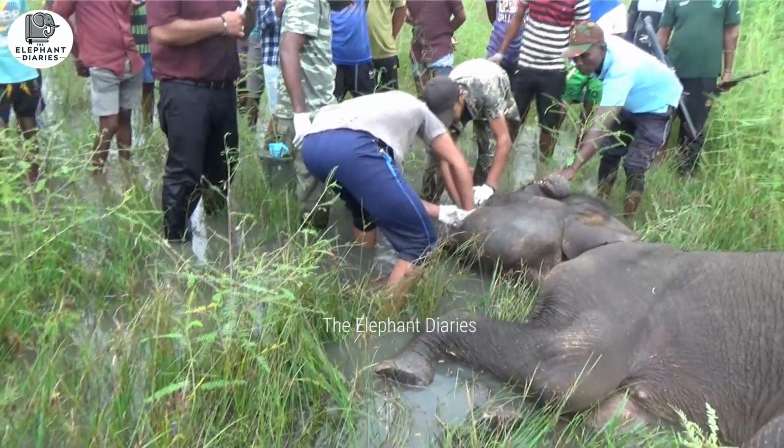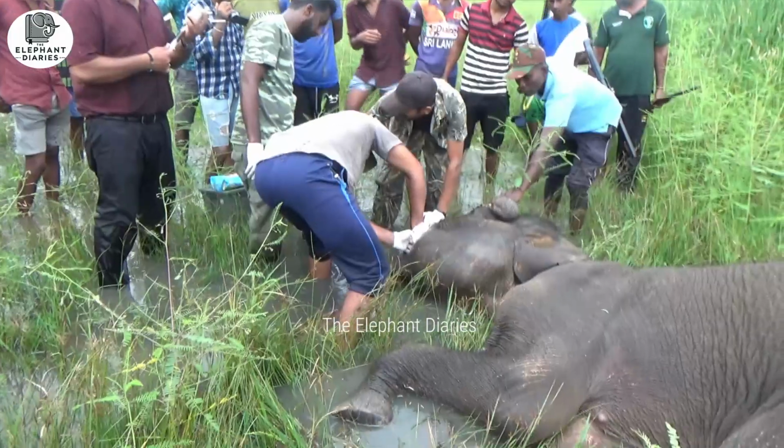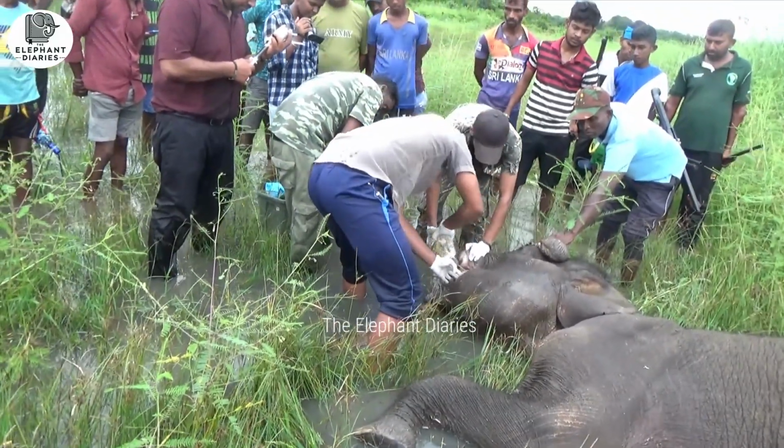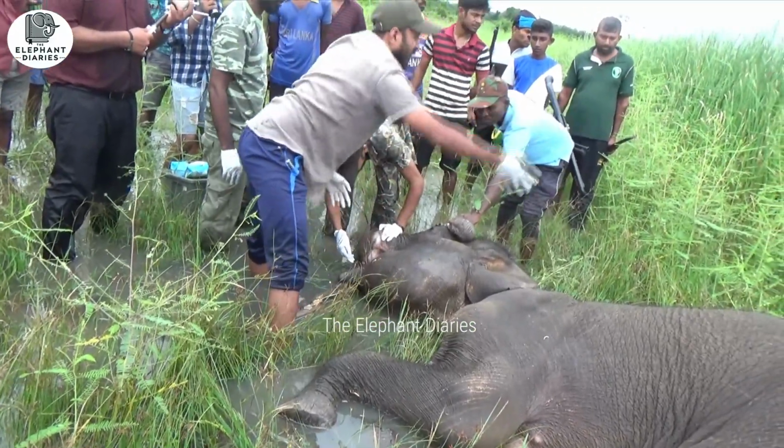Before touching the injured elephant, the officer put on gloves to safeguard his own and the elephant's safety. This preventive strategy was crucial for reducing disease spread. They took out all the food particles and pus that filled the mouth.